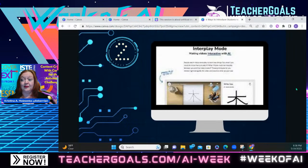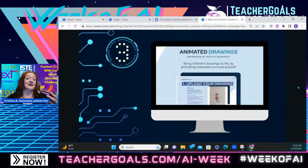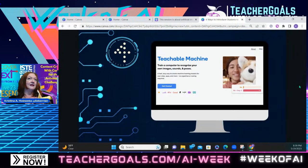You have your animated drawings. You might even want to draw something in Canva. Canva has a drawing tool. You could draw something in Canva, download that, put a transparent background, animate that, and then throw it back into Canva. So you could use animated drawings both ways. You have your Teachable Machine. Again, it's not complete coding, but it does require a little more finesse, and I would say this is for your older kids.